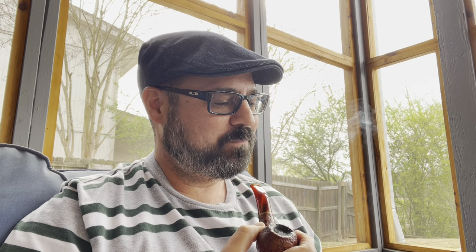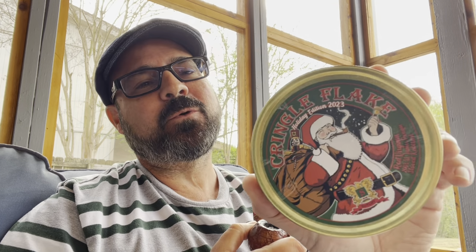So I purchased from him three estate pipes and some blends. So let's grab the first thing in here and see what it is. Yes, so this is a blend that is an annual release, a Sutliff annual release at Christmas time. And I did not have this one because I just didn't pick any up last year. But this is the Kringle Flake from 2023. I believe I've got, I know I've got 2021, 2022. I think I've got 2020 as well. So 2020, 21, 22, and now 23.